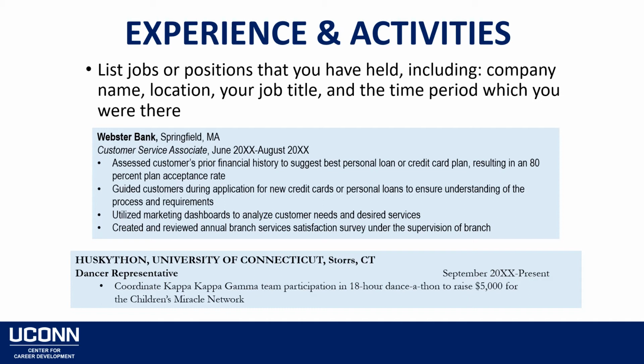Below each experience, you may choose to include bullet point statements to highlight what you did at the job or the activity. Within each section, each experience and activity should be listed in reverse chronological order, meaning you will list the most recent position first. When ordering positions, order according to the end dates first. If you have multiple positions with the same end date, use the starting date to determine the order. For example, a position from May 2017 to August 2017 would come before a position from January 2017 to August 2017 because May 2017 is more recent than January 2017.